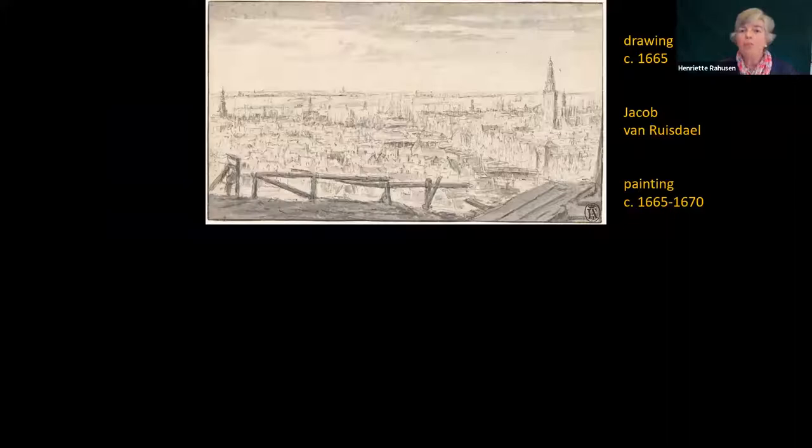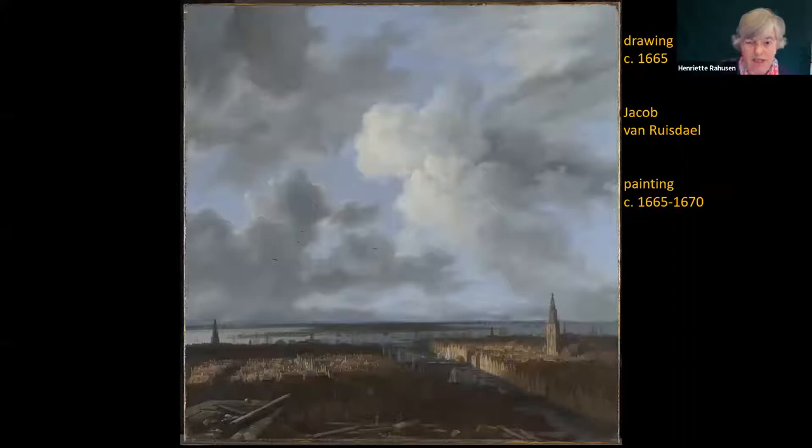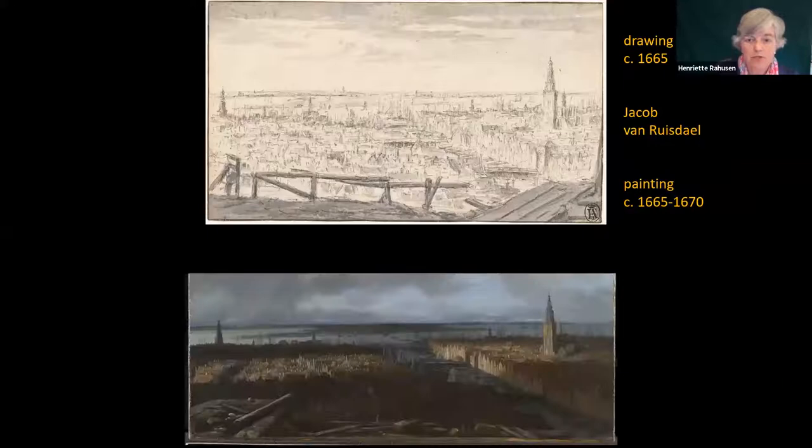From the cupola of the city hall, another painter, Jacob van Ruisdael, around 1665, when they're still finishing up the cupola, draws this scene looking down toward the harbor. And we have to realize that what he sees and paints, again, the sky is not imaginary, but he doesn't draw the sky in his drawing. He limits himself to the urban scene. And then in his studio, he comes up with this majestic sky. But if we put the two pieces together, we see that he was very true to what he drew.